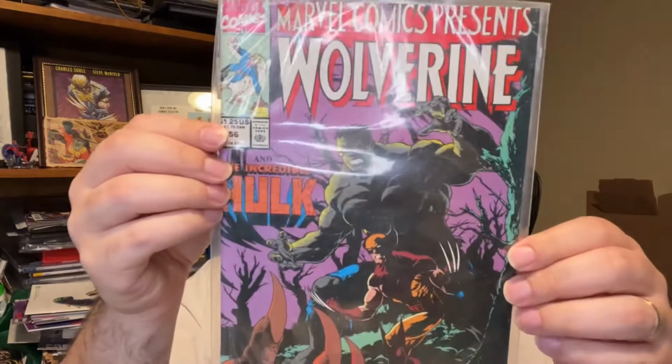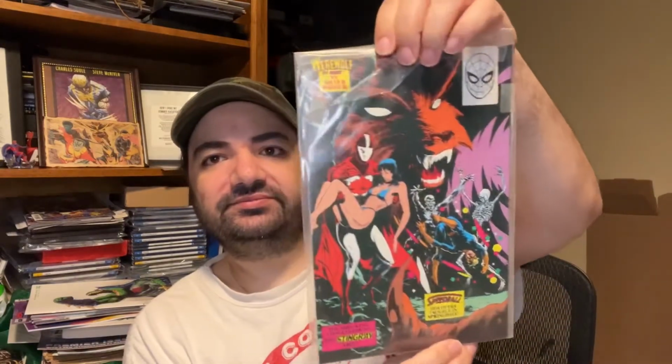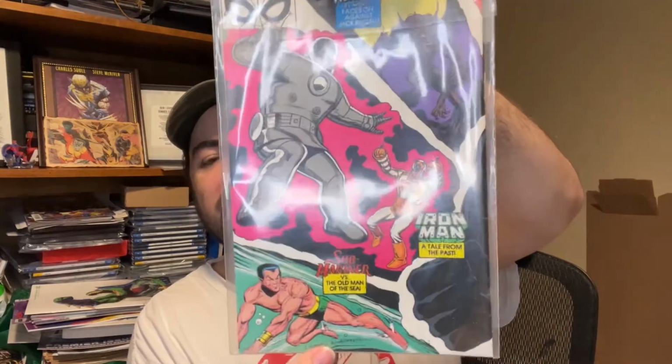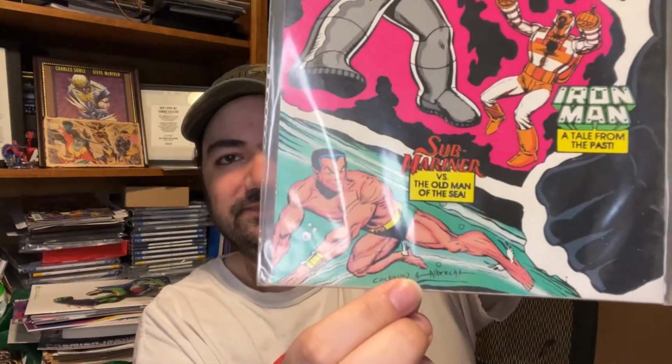Marvel Comics Presents number 56. You have Wolverine and the Hulk on the front. And on the back, you have Werewolf by Night, Speedball, and Stingray. Speedball, I have to say, is my least favorite Marvel character. I never got him. Just me. I don't want any Speedball fans giving me any trouble. It's just me. Marvel Comics Presents number 58. Incredible Hulk and Wolverine again, teaming up for a mystery foe. On the back again, you have Werewolf by Night, classic Iron Man, and there's Namor in his aforementioned grape smuggler.